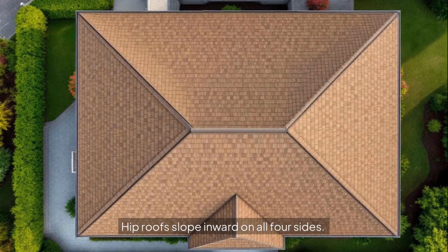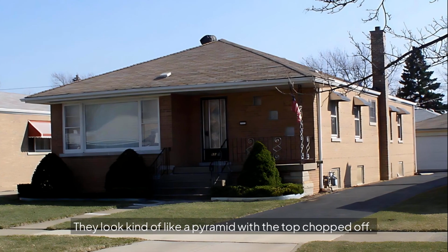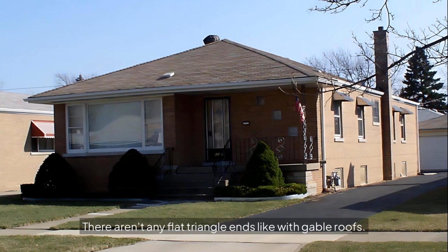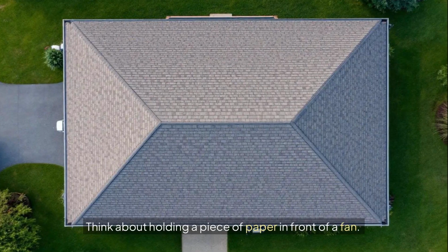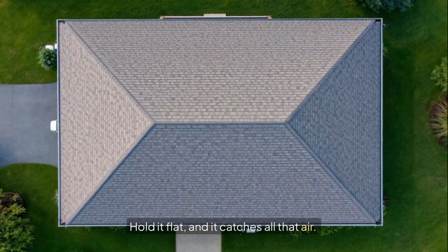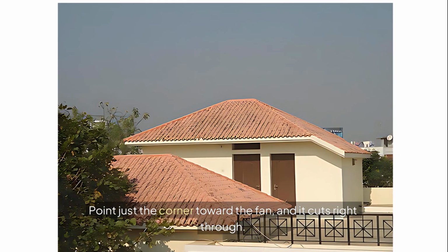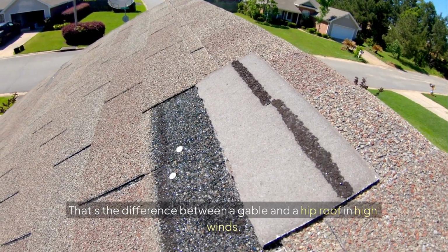2. Hip roof. Hip roofs slope inward on all four sides. They look kind of like a pyramid with the top chopped off. There aren't any flat triangle ends like with gable roofs. Think about holding a piece of paper in front of a fan. Hold it flat and it catches all that air. Point just the corner toward the fan and it cuts right through. That's the difference between a gable and a hip roof in high winds.